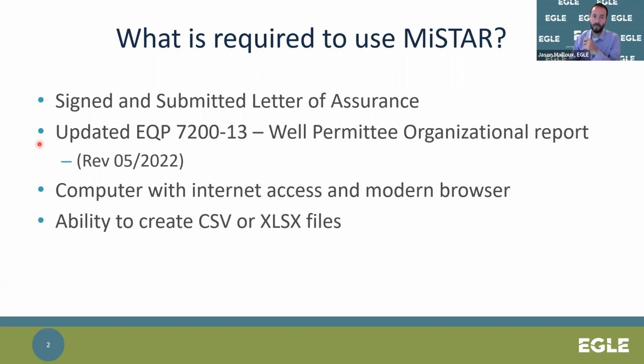Second part that is required is the EQP 7213. That's the Well Permittee Organizational Report. And that is all the people that will be using MiSTAR or eForms for that matter on behalf of your company. So any individual who needs a username and login, put them on there and we'll get them processed through. So if you have the letter of assurance, you have who you want on there, everyone will get individual usernames and passwords.